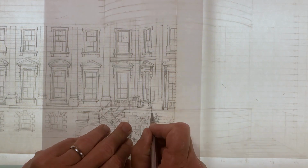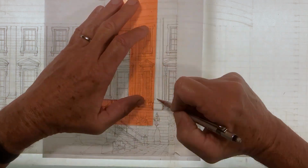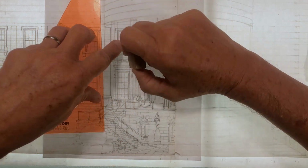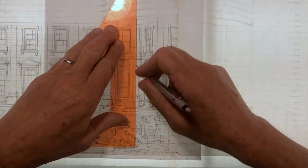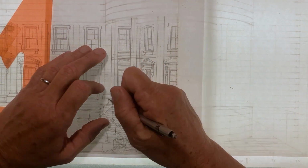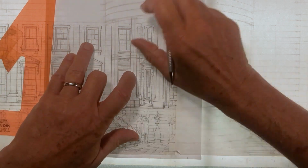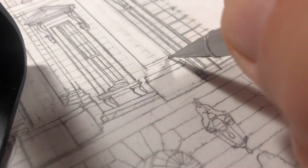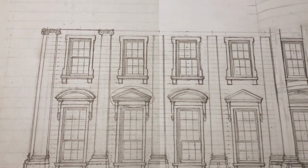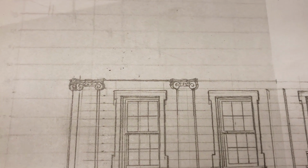Now I must execute the death-defying columns. You draw them in and erase what's behind them. I've checked them against photos and they seem to be in the right place. The next step is to concentrate on the capitals of both the pilasters and the columns.